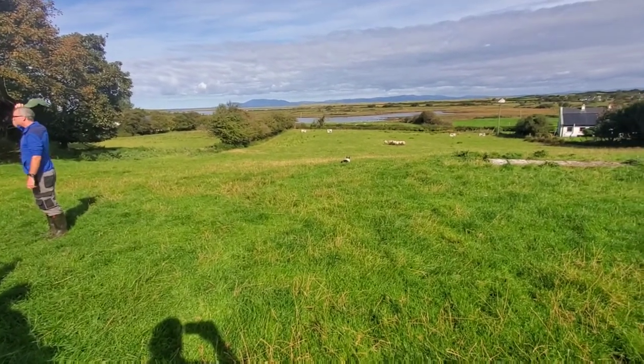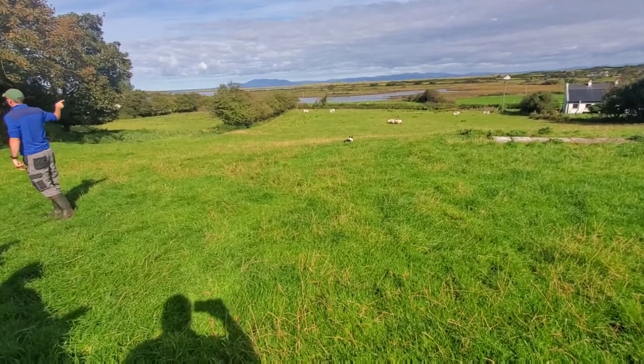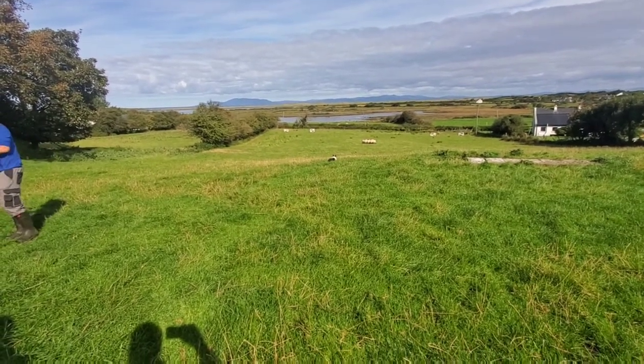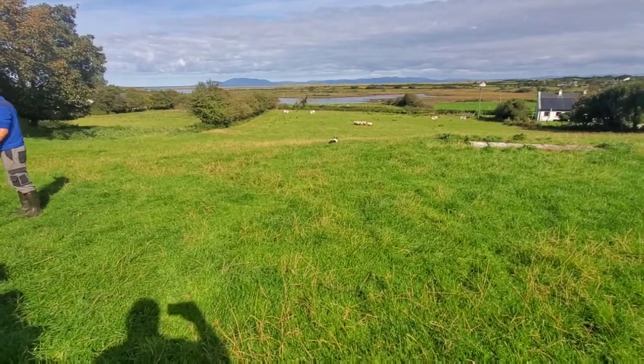When I stopped making sounds at Mo just a few minutes ago down the field, she didn't leave the sheep down there. She brought them right up here beside me. And I'm not sure if you noticed, but even when I was talking, she never took her eyes off them. And even when they started to move, she moved a little bit there.